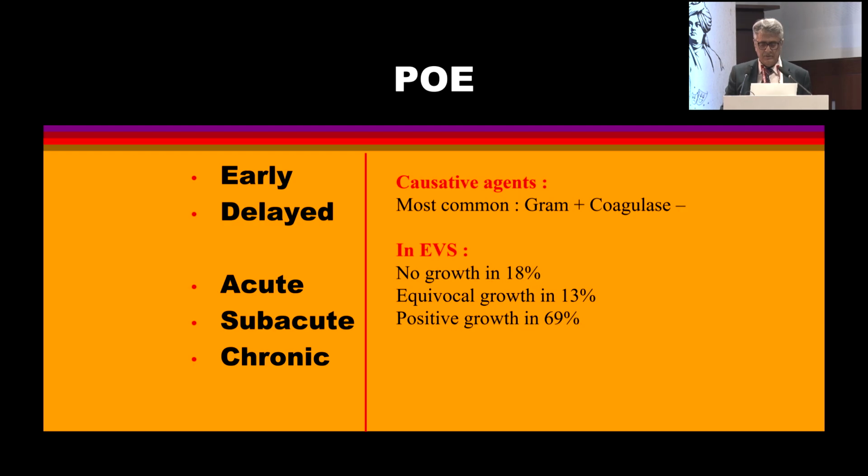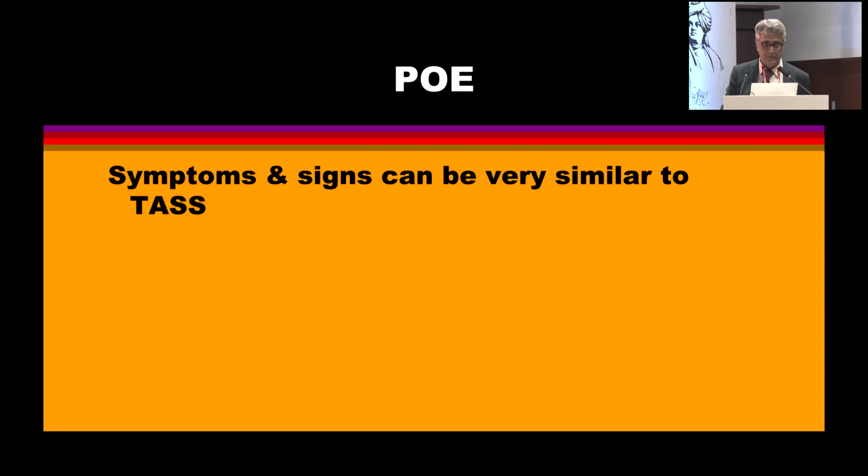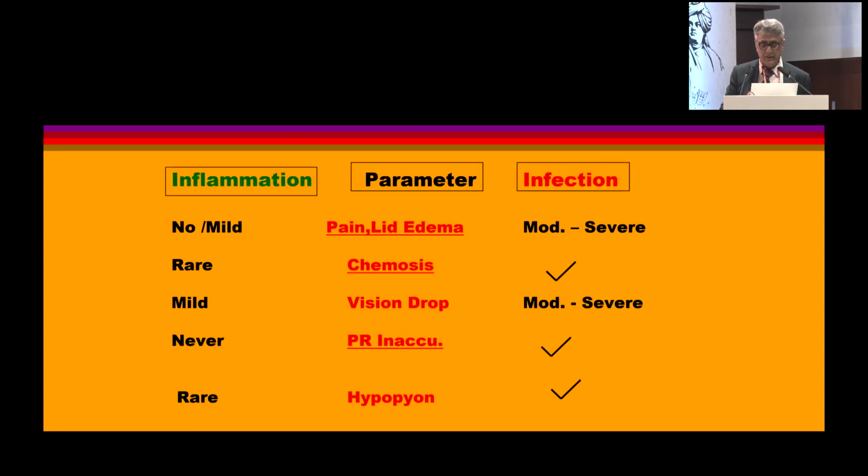And organisms grown, we all know, but organisms in our country, I think, are more of gram-negative and fungi compared to what EVS had reported. So we have to be very particular about this, that fungi are more common in our country and gram-negative also. Signs and symptoms, these are listed, we keep tabulating. In a patient who has sterile reaction or inflammation, the vision drop will not be marked. If it's a marked visual drop, then you have to suspect infection.